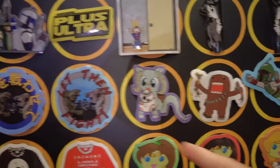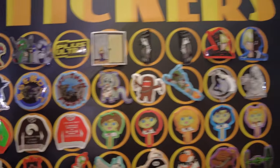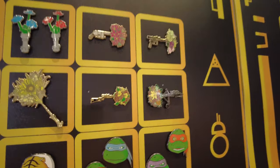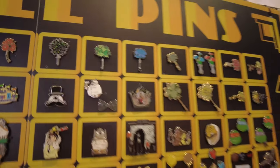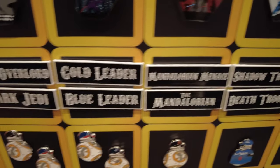I don't know what that's supposed to be. It kind of looks like a My Little Pony in a way, but it's a Tauntaun with a BB-8. It's so cool. The Wookiee Bowcaster. These are cool. So they're bowcasters, guns, and lightsabers from the Star Wars series with floral bouquets, a perfect accent for any Dapper Day outfit. And these are kind of like the name badges that they got going on. I picked up the Mandalorian.